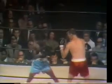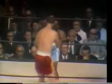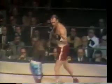Tiger cut over the left eye again. It's not a bad cut at the moment, but it is showing a little blood. Tiger to the attack. Good counter punch by Rouse, a low blow by Tiger. Quite unintentional, I'm sure.